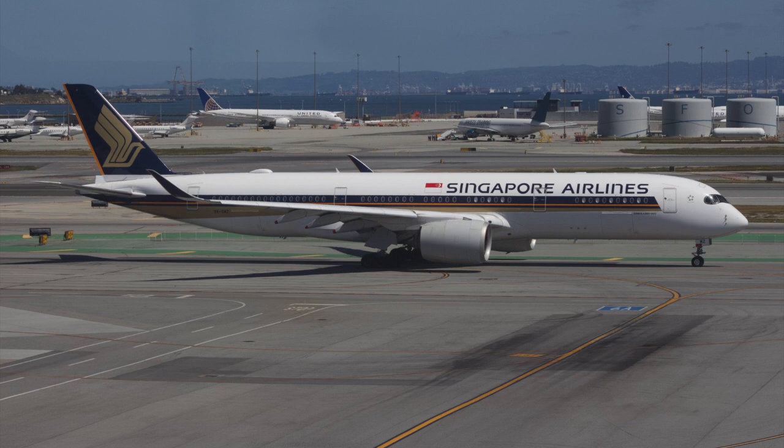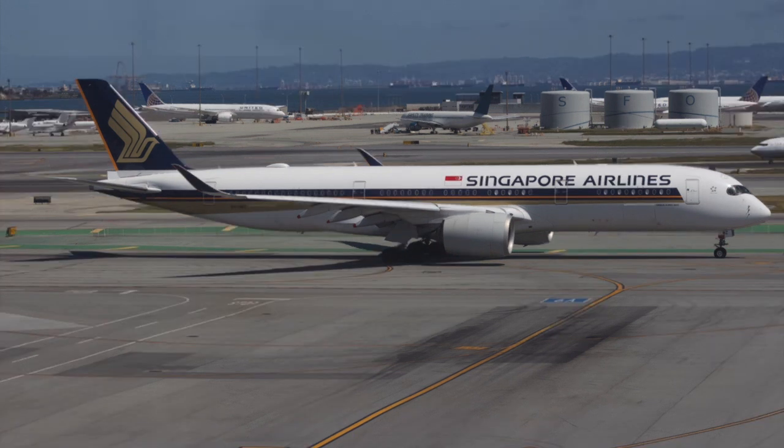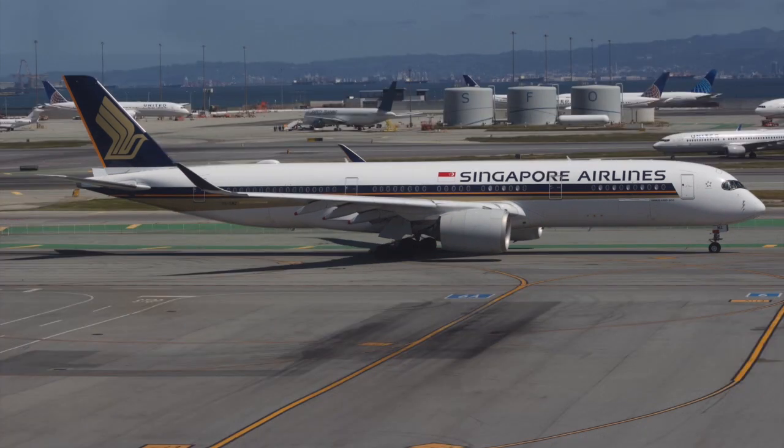Oh man, yes. Now we're getting into something very cool right here. Right here we have the Singapore Airlines Airbus A350-900, and of course, she's going to be heading out to Singapore Changi International Airport as Singapore Flight 31. And this aircraft is registered Niner Mike, not Niner Mike, that's a Malaysian registration. But this aircraft is registered Niner Victor Sierra Mike Zulu.